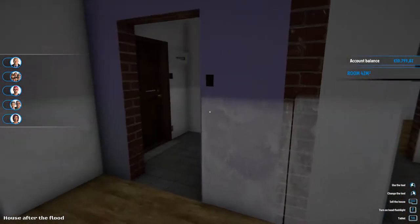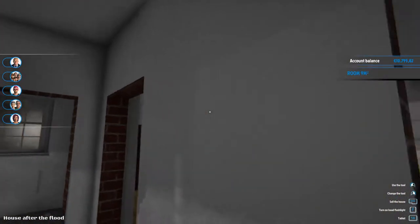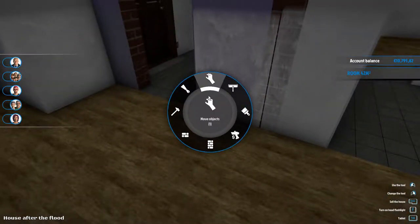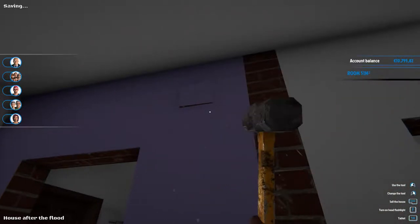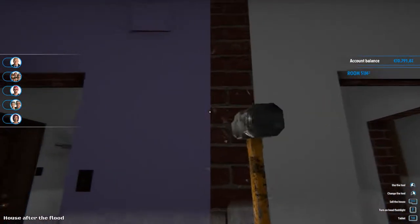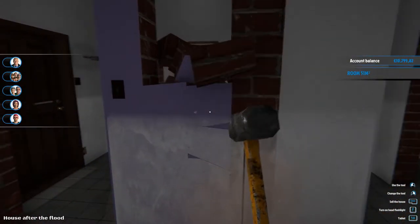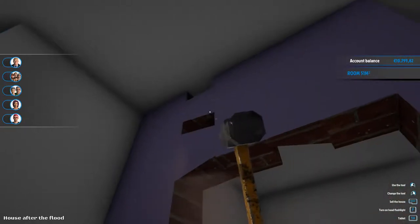All right, I guess we are going to remove a large part of this wall and close the other ones. So we're going to do a little bit more demolition. Why can't I destroy this wall? As I was saying, we are going to destroy this wall.